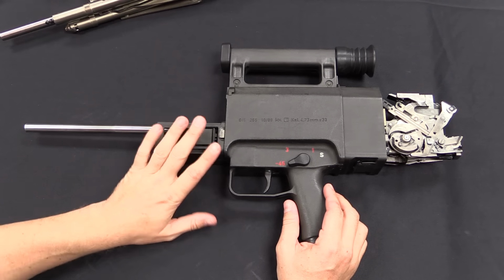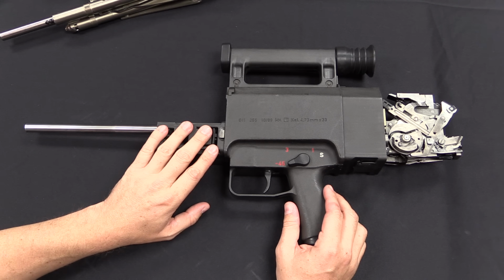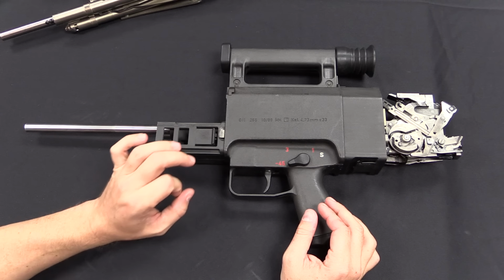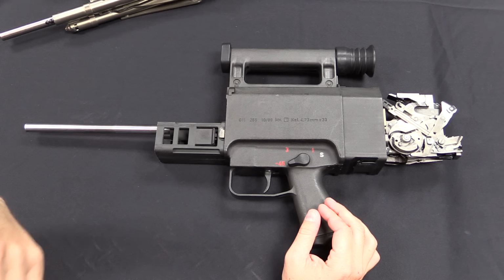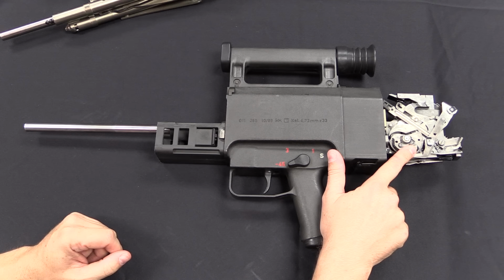This is conceptually simpler than the AN-94 because it is caseless. With the AN-94, it's kind of doing the same thing, but it has to have some way to actually eject that empty casing while it's traveling backwards. The G11 doesn't have to do that.